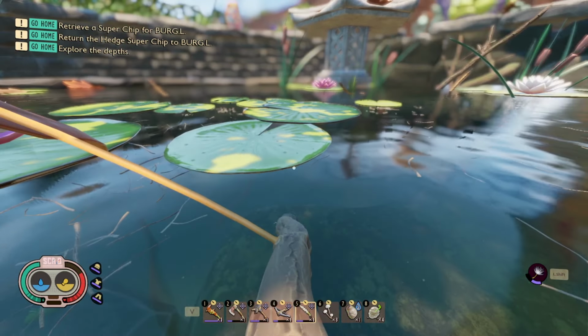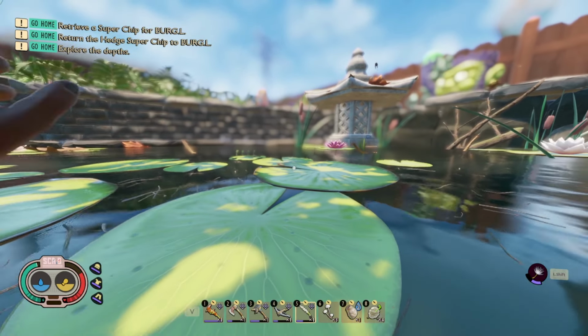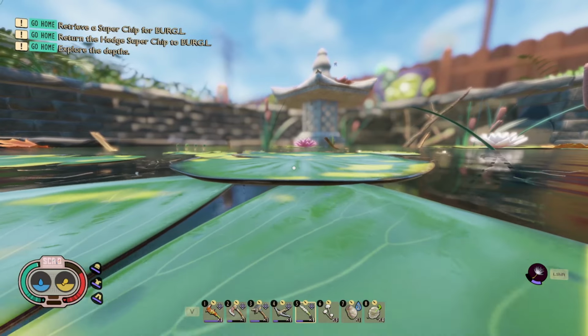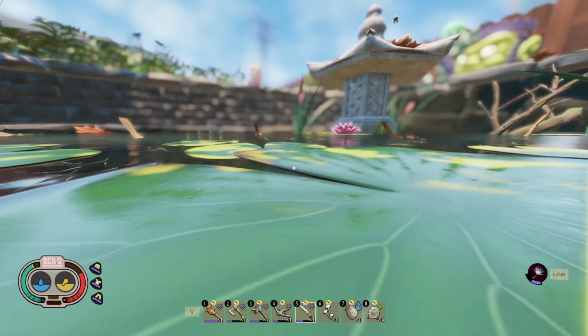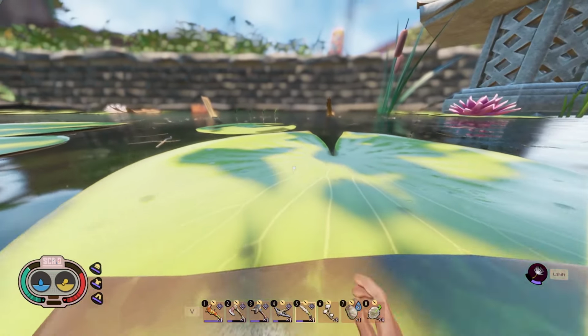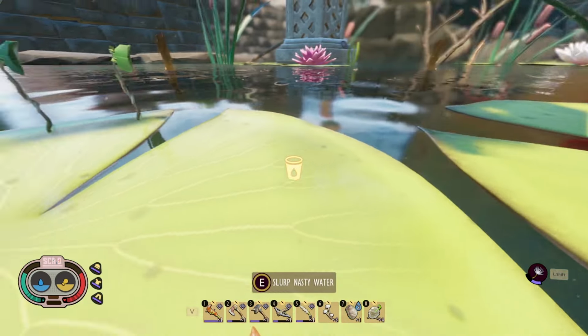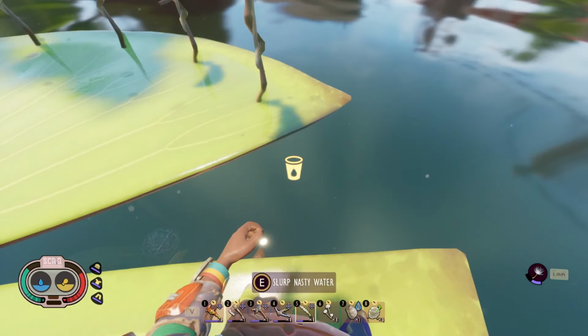So what we're going to do is take this stick and jump onto the first lily pad here, and then follow these lily pads that are connected. So we're going to go this way, all the way back to this little one that's just barely connected. It's just a little gap there. And this is where we want to go down.